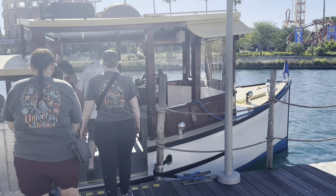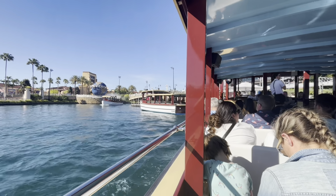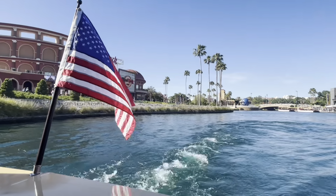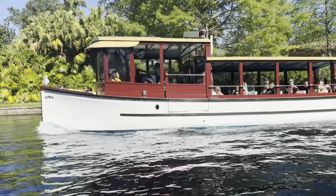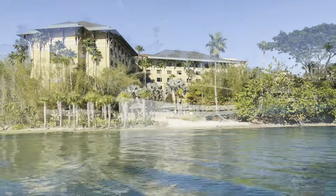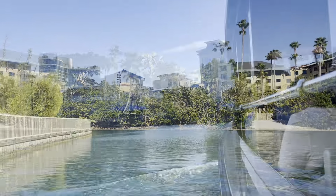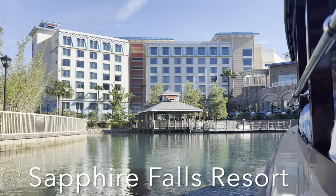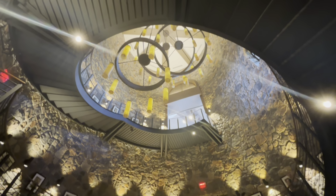Alright, I'm taking a water taxi to Sapphire Falls, which is a very short walk from Cabana Bay. Welcome to Sapphire Falls. This is one of the only resorts I haven't yet stayed in. I'm hoping to rectify that next year.